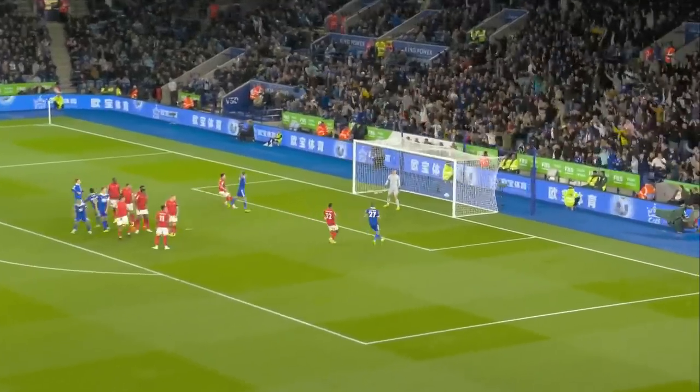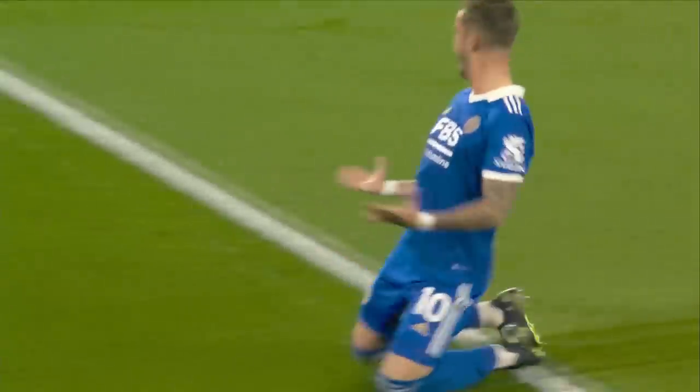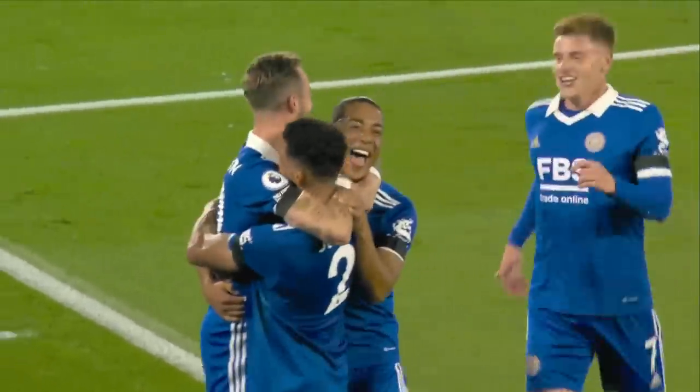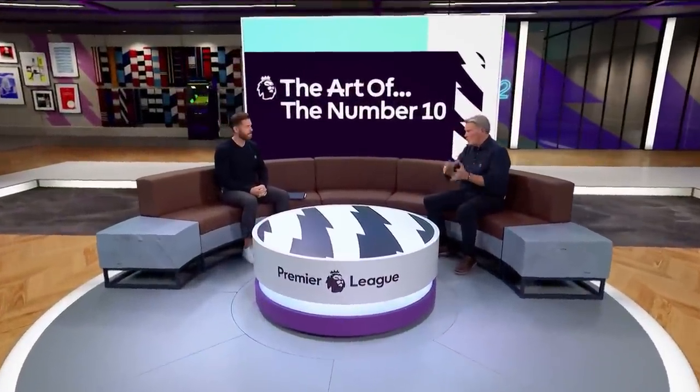And again, what we haven't spoken about, actually, Will, is most number 10s are free-kick specialists. Just what I was about to ask you. To be the complete 10, do you then have to have that in your locker? I think you've got to have that in your locker, yeah. Most of them actually have, when you think about them all the way through.